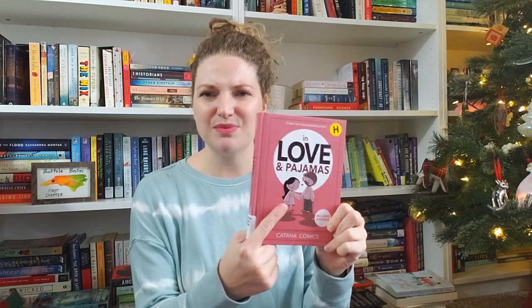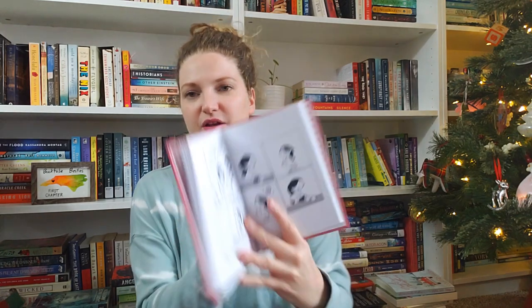And then the other one I got is In Love and Pajamas, and this is by Katana Comics. This seems like it's the same person that did Book Love, possibly, but I think it's all about relationships. And, yeah, just different relationship moments, and so I thought that'd be cute. It's more of a comic than a graphic novel, but that's okay. And then I have three adult books, one historical fiction and two romance contemporary things.